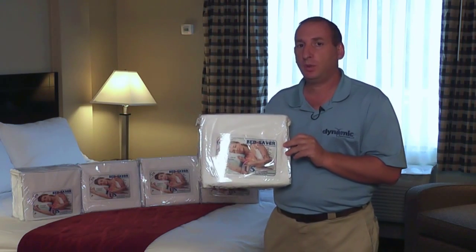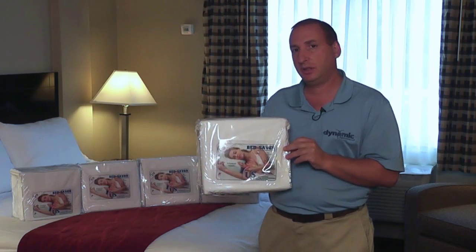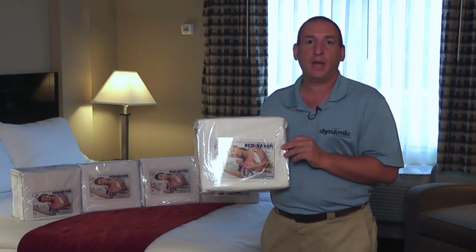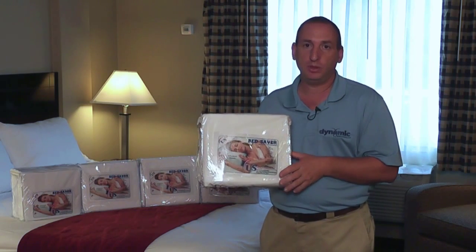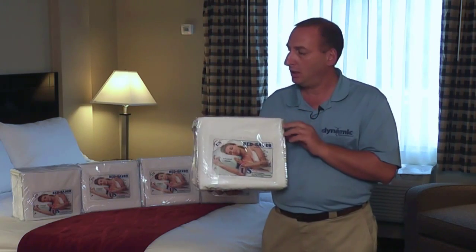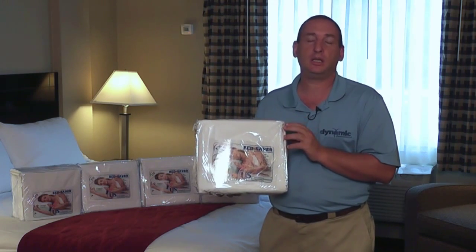I've been in this business for 20 years, and the past 10 years, bed bugs have been very severe in hotels, motels, assisted livings, houses, commercial establishments. And every time we do a bed bug job, we use NJ Hospitality encasement covers. They're very inexpensive and they're top of the line covers.